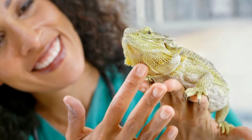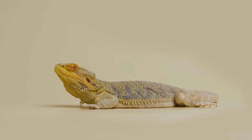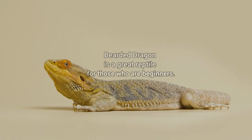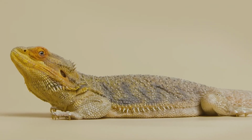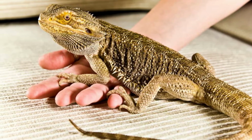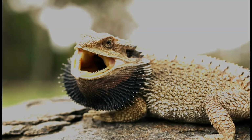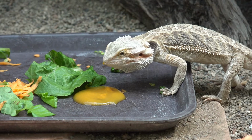When you get a new dragon, give them 3 to 4 days to adjust before attempting to handle them for short periods of time. Bearded dragon is a great reptile for beginners. They are relatively easy to care for, and their docile temperaments make them easy to handle. They are also beloved for their smiling faces and unique personalities.